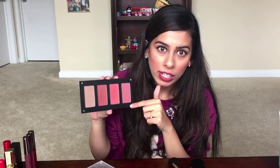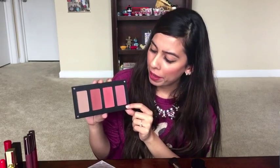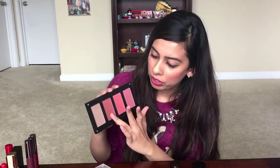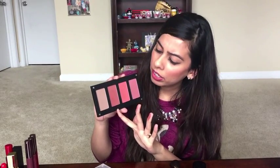Next are 3 blushes. This is kind of like a mauvey pink. I'm gonna show it to you right here. And this is like a coral orange with a brown undertone. These all have brown undertones. I love wearing blushes with brown undertones. They just look more natural on me. And this is like a terracotta color.